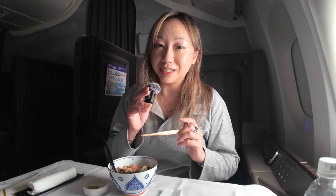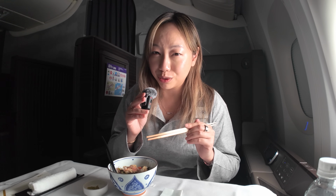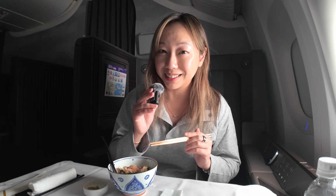My snack rankings on this flight so far. Number 1, you have to get the ramen. It's just better in the sky. Number 2, the seafood bowl, and this would be number 3. This is good, but if I had to pick one, I'd go with the seafood over rice.